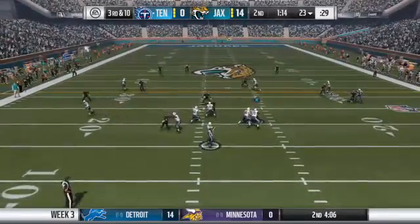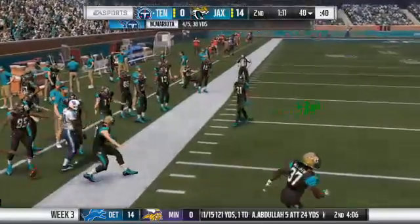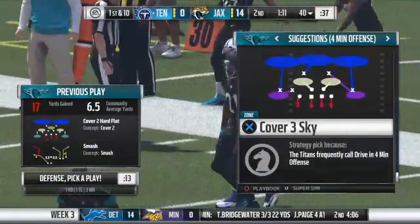On 3rd down, Mariota. Toward the sideline. Did he keep the feet in? Yes, he got them both down, says the side judge. And that's good enough for a first down.